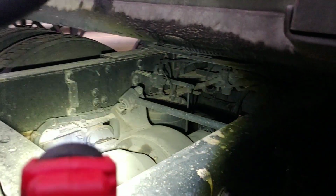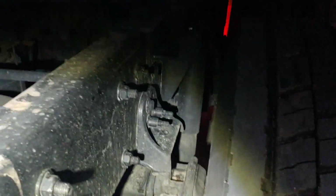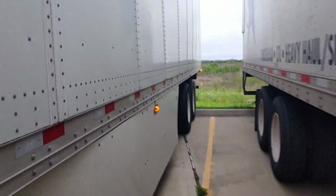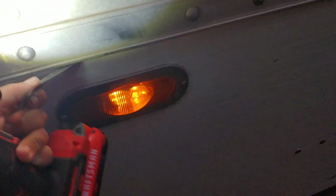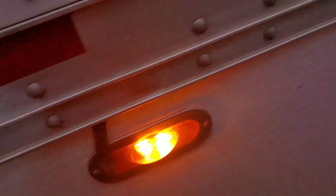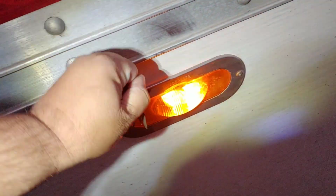Check airbags. Everything. Check these units. New bolts. There. Check your lights. It's working. The electrical tape sticking out, for whatever reason, doesn't look right. Alright. We're good.